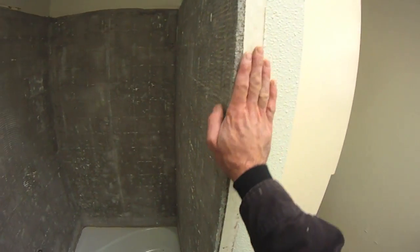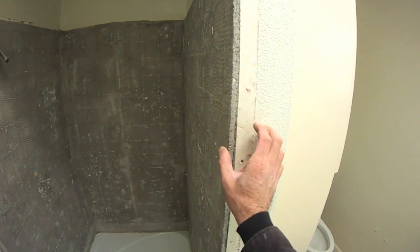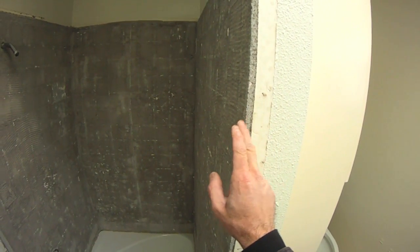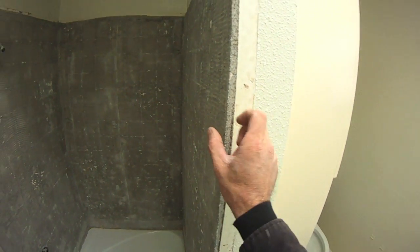I don't know what he's going to do. Before they had some kind of wooden trim here, I guess, I don't know. I may wrap it with the tile. Probably not though, because then you're going to see an end. Well, I'll show you what I'm going to do here in just a minute. I'm not sure what I'm going to do quite there. Anyhow, let's get back to work.